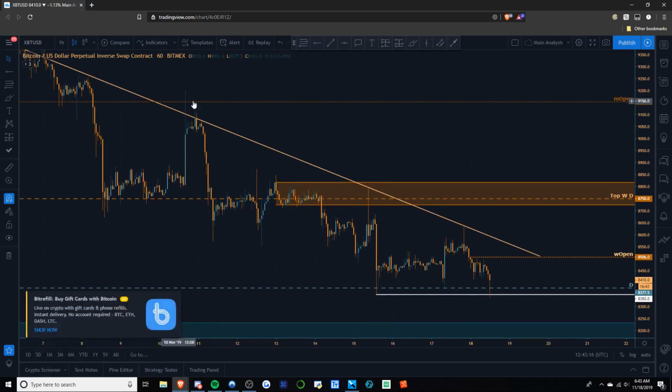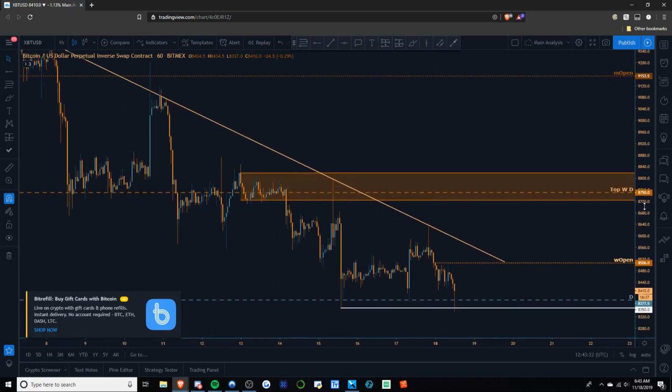We are below the monthly open up here. We are below the weekly open, which is also today's open. So below the weekly, monthly open, and daily open. Your longer term bias should be bearish. I do think that if we close this H1 candle as a SFP, that we should get a move up to at least retest the weekly open.